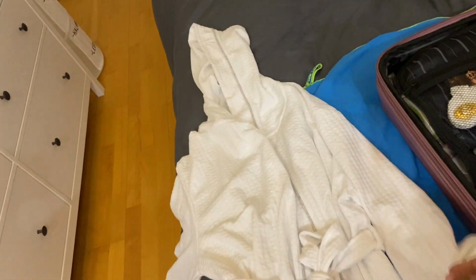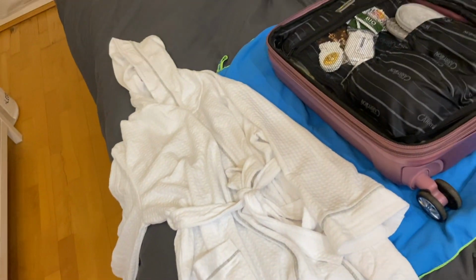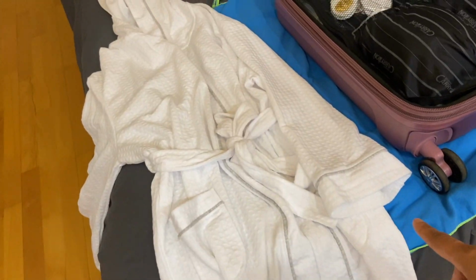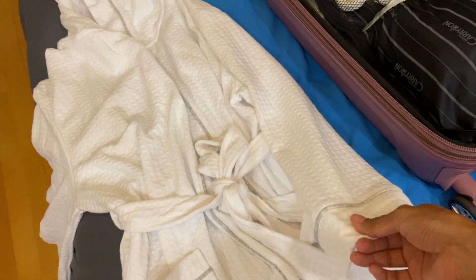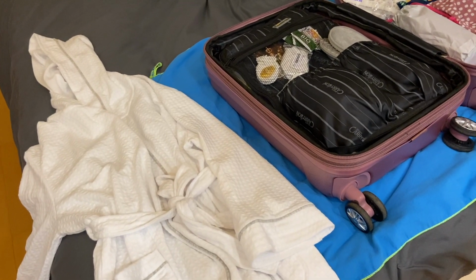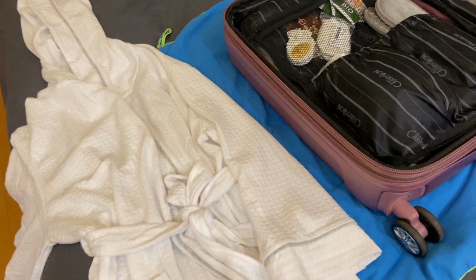Now out here I just bought this robe. I bought it in Tesco. It wasn't expensive. I think it was maybe 500 crowns. It's very nice quality, soft material. And since you don't have a shower inside the room, I would definitely suggest you bring one of those.